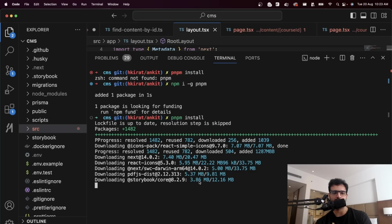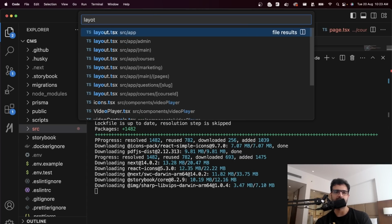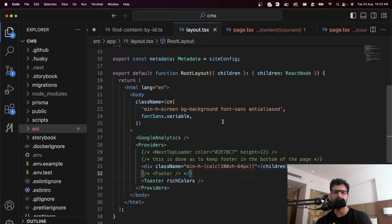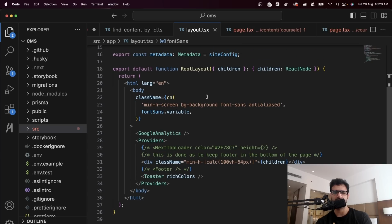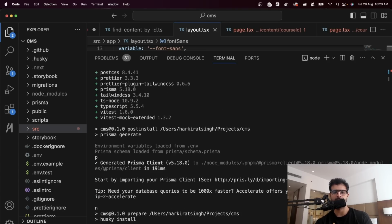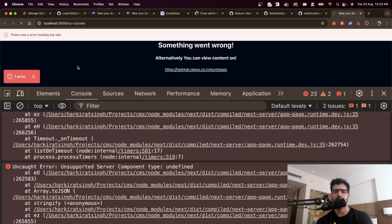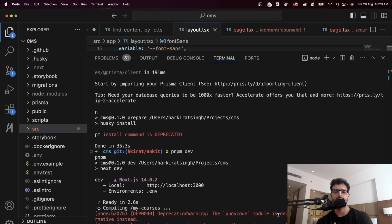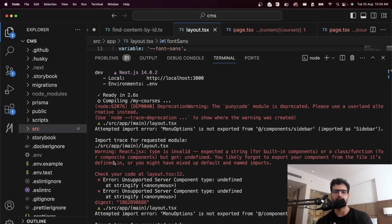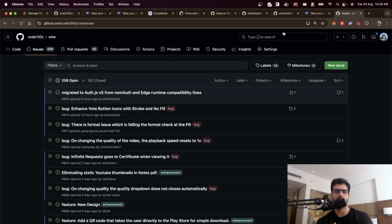The error is in some layout.tsx. We don't have too many of these. What page am I on? I'm on my courses. That probably means this one right here. I don't see anything shady that should cause this error, but I don't know. We'll see. pnpm dev. There you go. Refresh. Someone should fix this very big error it's throwing at my face. Okay, the same error, but before I reach there.